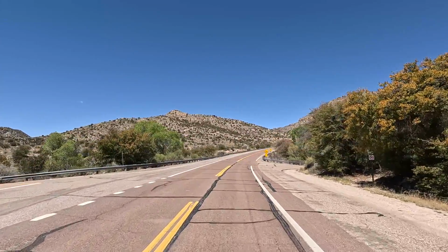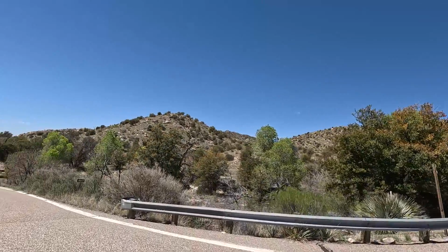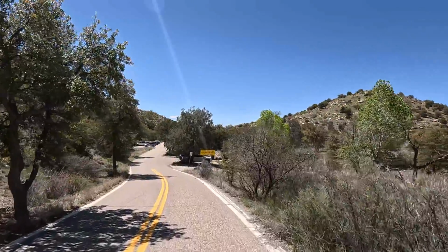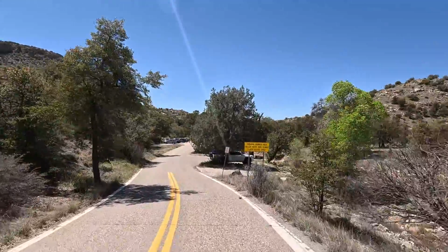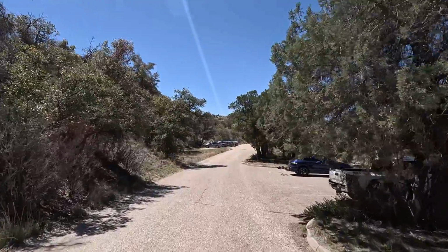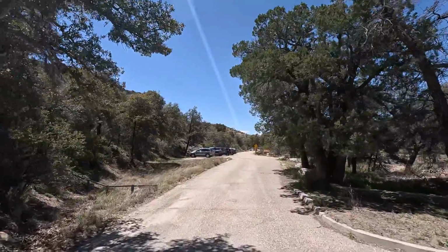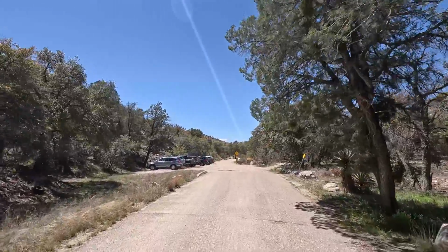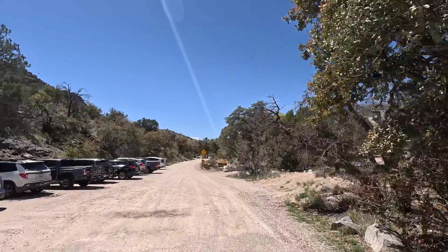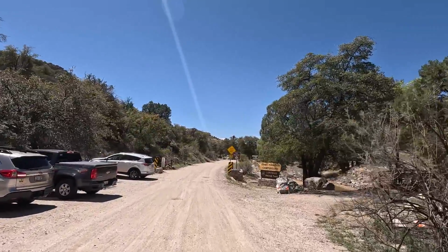So not too much farther up the road, I saw this campground, the Gordon Hirabayashi is what it said. I wanted to stop by and see if it's just like the other one or how much different it is. And I see a little bit of a day use area here, but it looks like it turns into dirt. So let me see if I can see any type of sign to let us know.